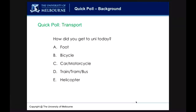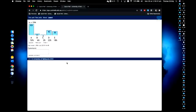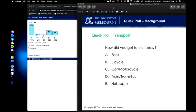Right. Has everyone cast their vote? Okay, so there you are. So let me just get this over here. Yeah, 101 of you by foot, which is expected. Very few, 11 people by bicycle, which is good on you, well done. 4 by car. 43 of you by train, tram or bus. And 35 by helicopter.